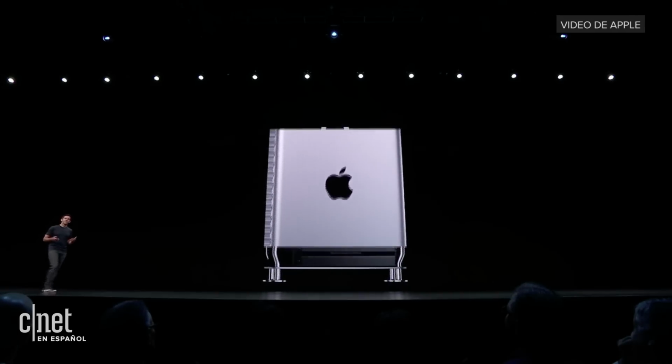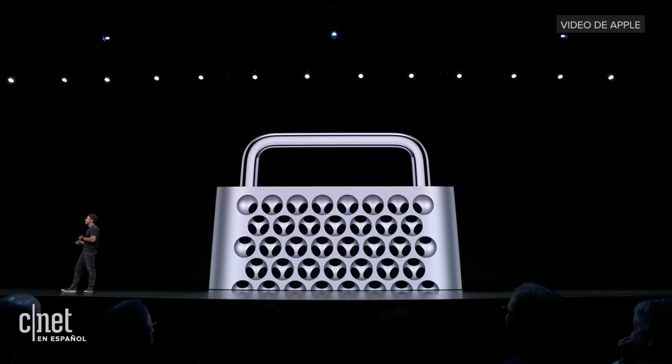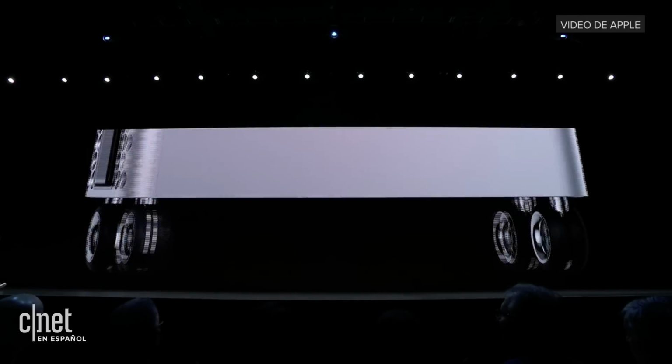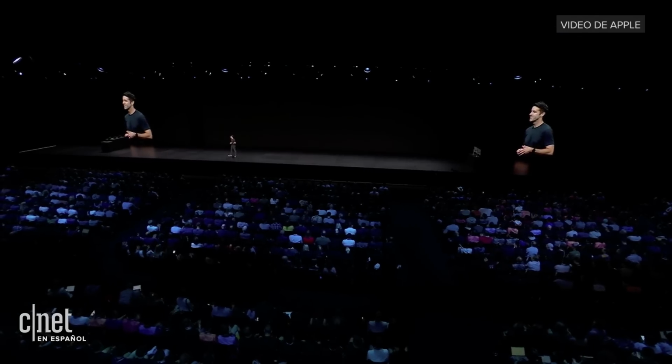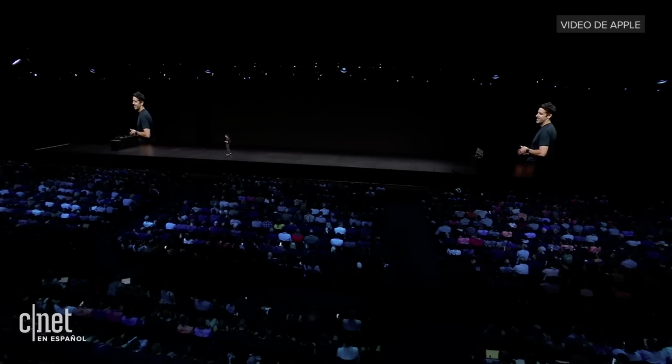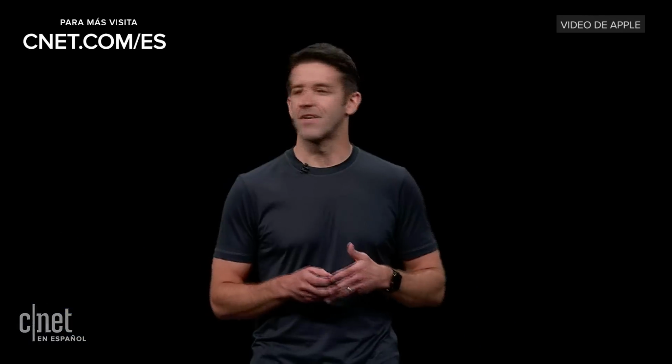To seal the thermal system, the beautiful aluminum housing slides over the frame and latches into place. And its unique 3-dimensional vents are actually machined on both the internal and external surfaces. The resulting lightweight lattice pattern maximizes airflow while creating an extremely rigid structure. And finally, optional wheels make it easy to move the Mac Pro around your studio. As you can see, utility and function define the design of the new Mac Pro.